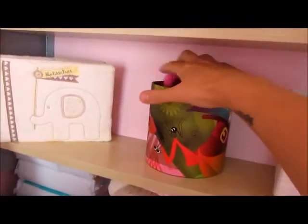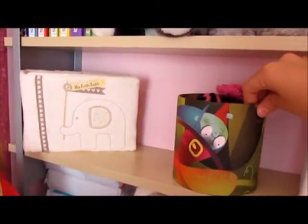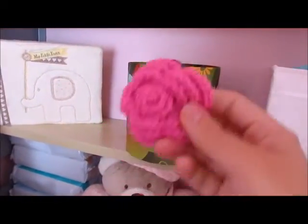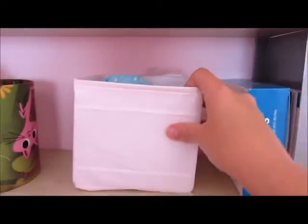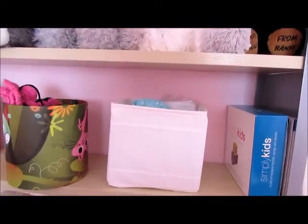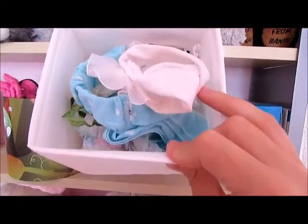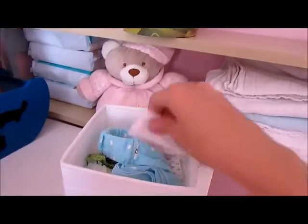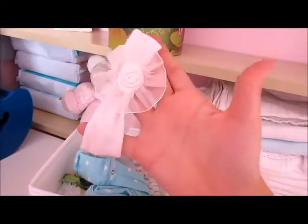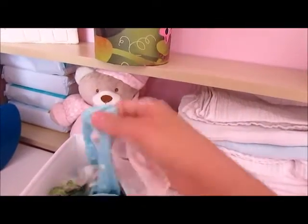Then we've got this little box here that I just keep all of her hair bobbles in, again for when she does eventually grow some hair. And then here is just another box. I've got this box from IKEA, and in there we just keep her headbands and stuff, just so I can make her head look a little girly. So some nice headbands in there.